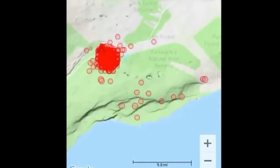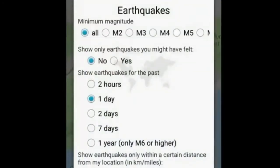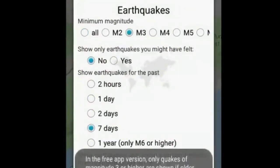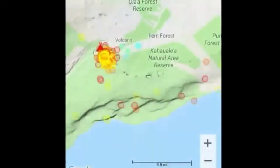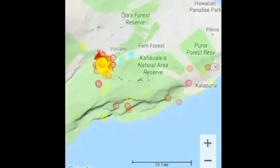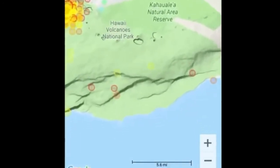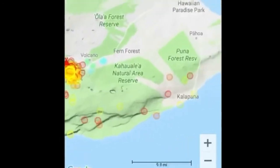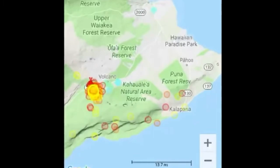The concentration of earthquakes, when I switch this filter and go to the last 7 days, it'll just include magnitude 3 and above, and you can see that you still got a good number of earthquakes. The yellow ones are earthquakes as well, yellow and the red. So you got a good number of earthquakes, and they focus on this entire area across the coast.